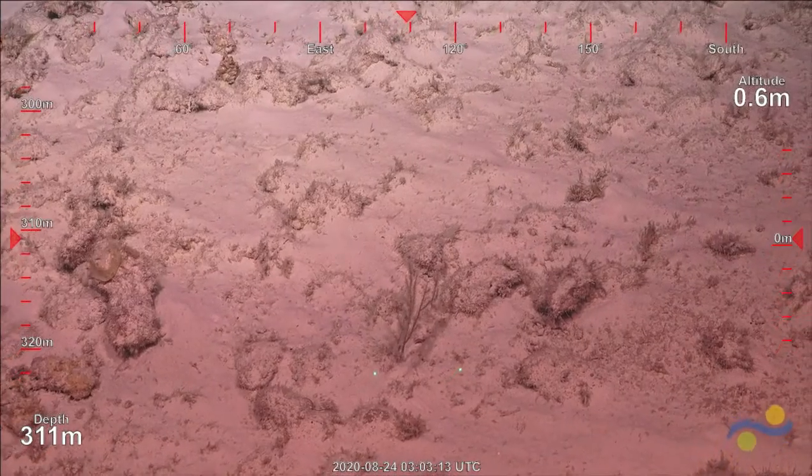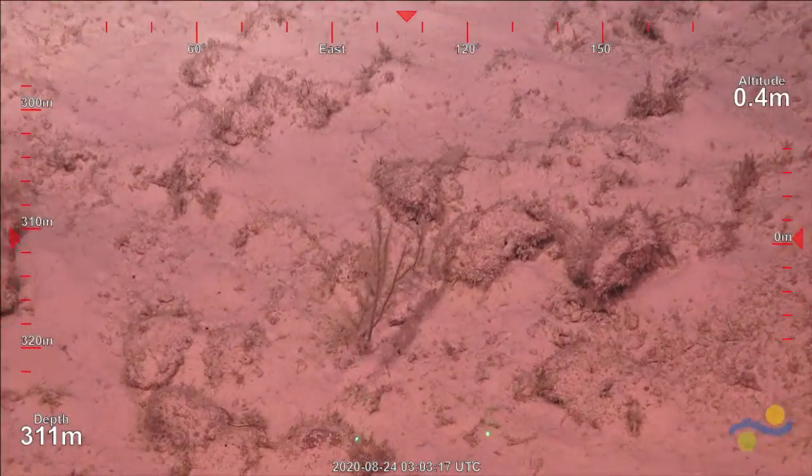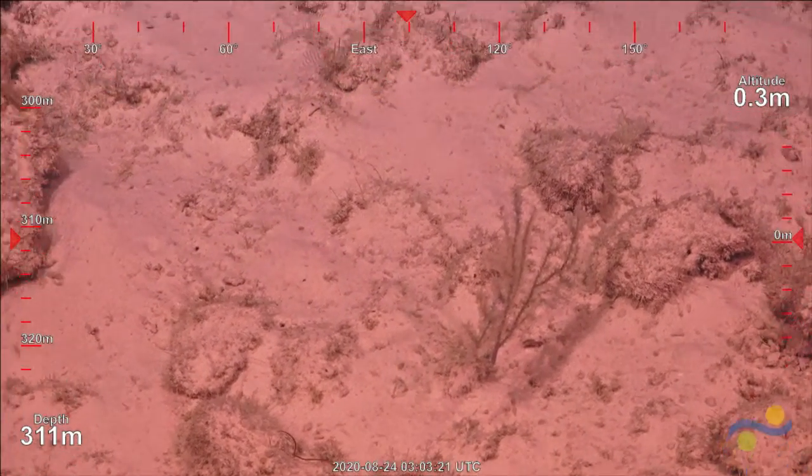Right on that. Black coral like, isn't it, Jeremy? What do you think? The tentacles. What's that fluffy look about it? Probably an octocoral. Oh, okay.